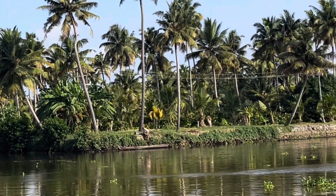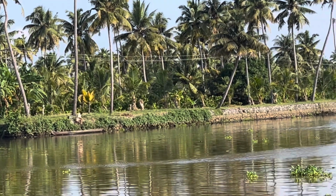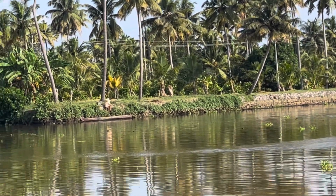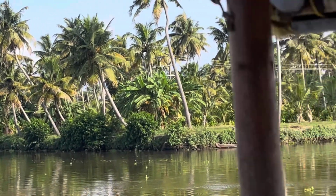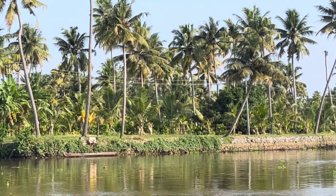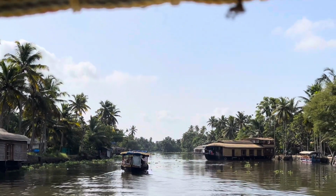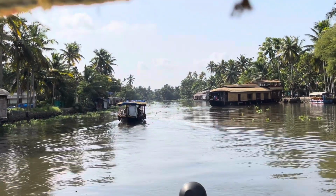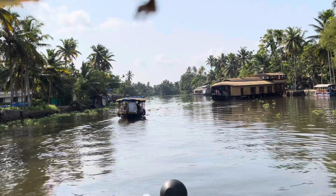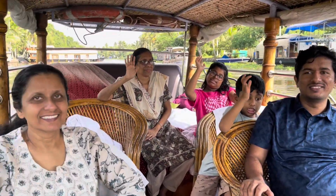The backwaters are not just a waterway, they are a lifeline for the locals, sustaining communities and traditions for generations. Glide past traditional houses, lush coconut trees, and vibrant flora, immersing yourself in the authentic rural life of Kerala. Witness fishermen casting their nets and villagers going about their daily routine.